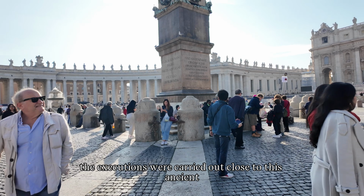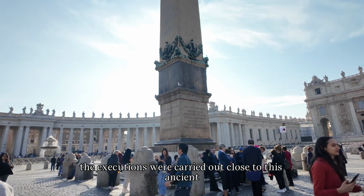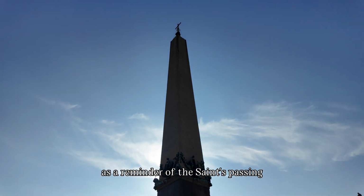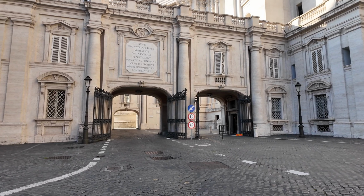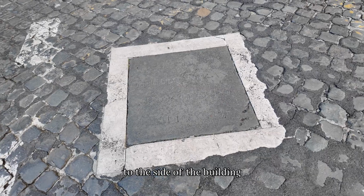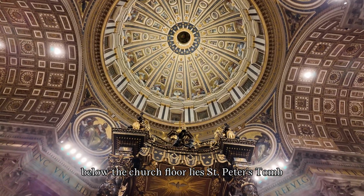The executions were carried out close to this ancient Egyptian obelisk, today standing in St. Peter's Square as a reminder of the saint's passing, but it originally stood in this secluded spot to the side of the building. Below the church floor lies St.